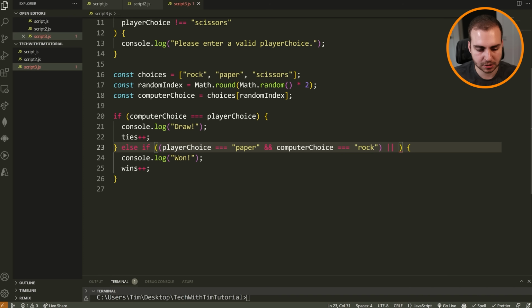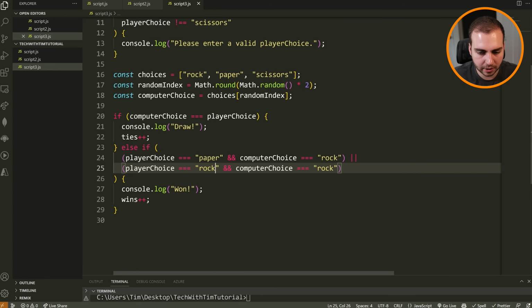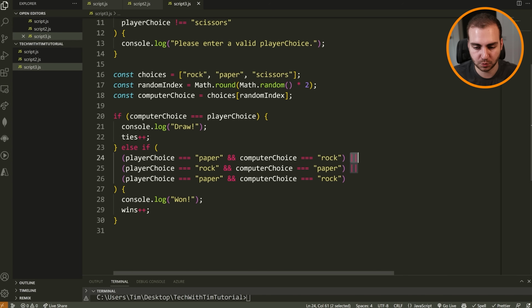Now, what's the other winning condition? Let's just copy this and paste it here. You're going to see it goes on a new line for us, so it formats it. Anyways, now I'm going to say if the player chose rock and the computer chose paper, then we won. Okay, so that's the next winning condition. Notice I've put these in a set of parentheses because I need to separate them out. So we have the first winning condition, second winning condition, and now the third winning condition. I'm going to check if any of these 3 winning conditions are true, because if they are, we won, which is why I'm separating these larger conditions with the or operator.